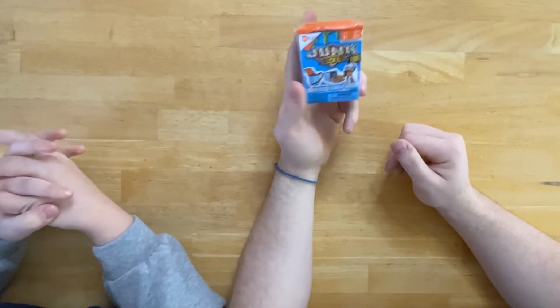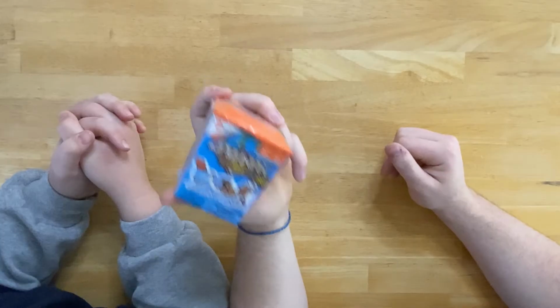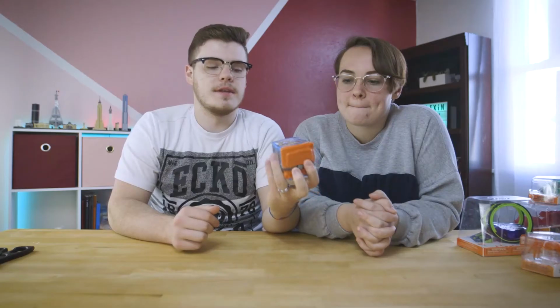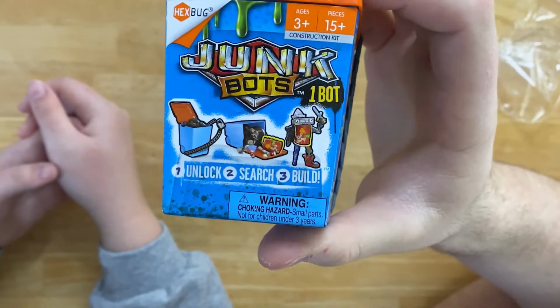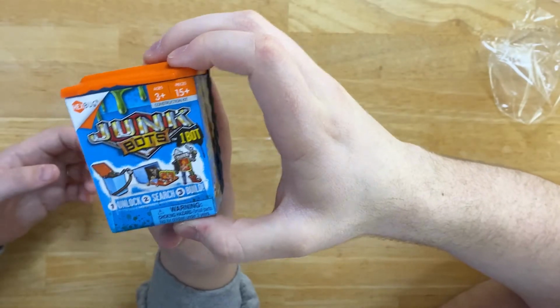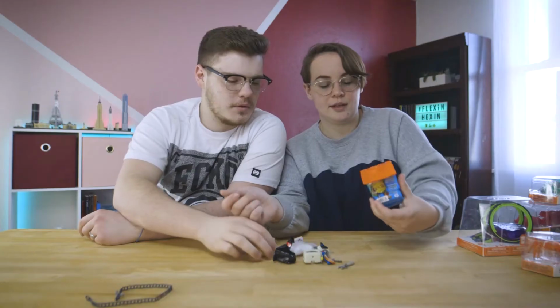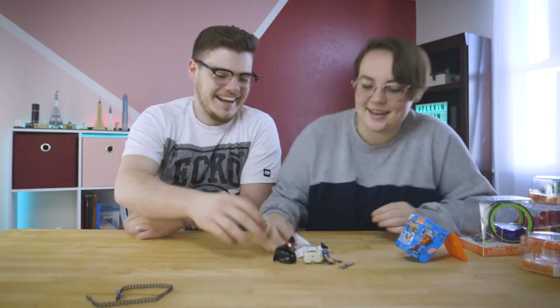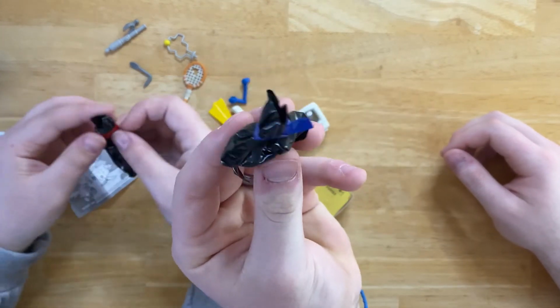I think now's a good time to pull out a wild card. This is a new thing from Hexbug. It's called Junk Bots. I'm super interested. But it's $5, $6. I guess you have to build your own bot through this. How do you? Oh, okay. There you go. What the heck? Okay. They have little trash bags. That's kind of cute. I'm not gonna lie, that's cute.